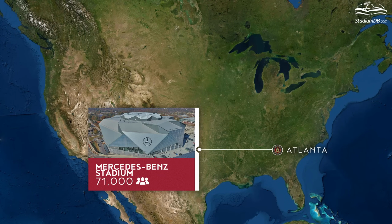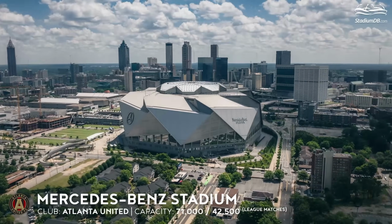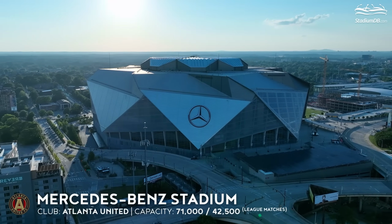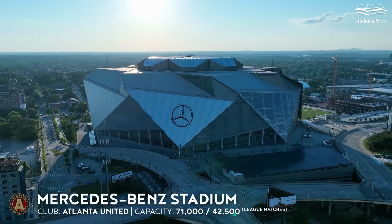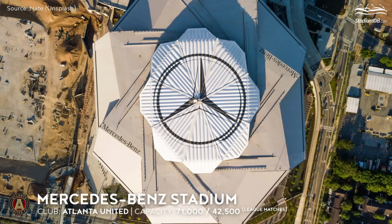Mercedes-Benz Stadium. Capacity 71,000. Atlanta United. The design of the stadium was dubbed the Pantheon. The dome loosely follows the Roman origin in function, with the world's first roof consisting of 8 panels and acting as a camera shutter. It was this vision that was chosen as the winning one.